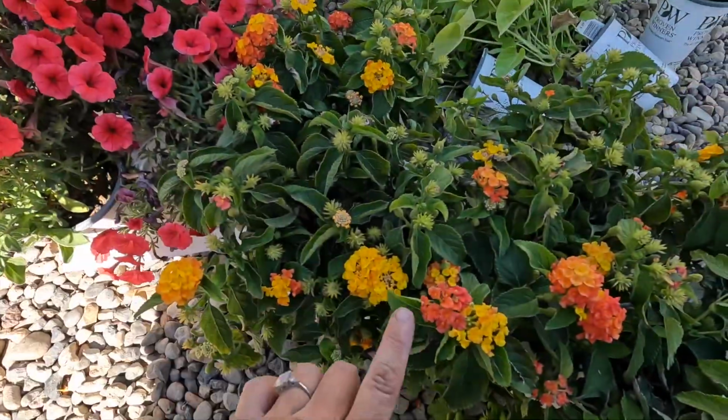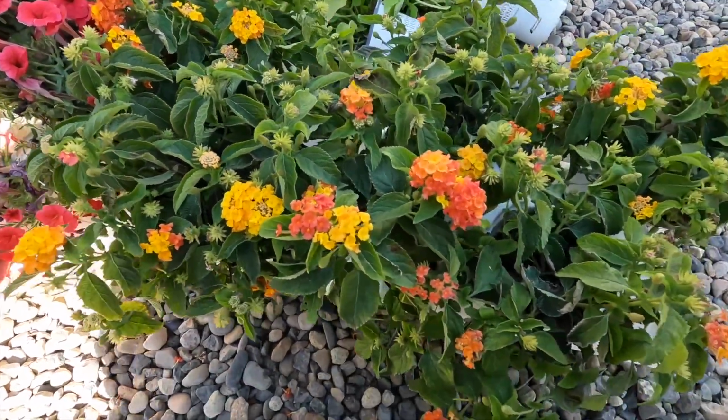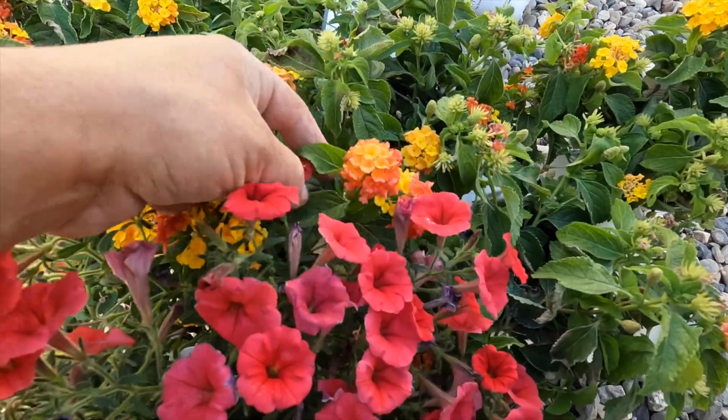And then I've got this lantana called Luscious Basket Tangelo. Is this one new too? I think it might be. I think that these are gonna work together. This is kind of like a tropical vibe right here.